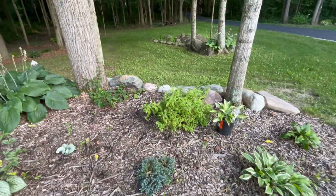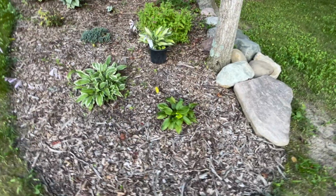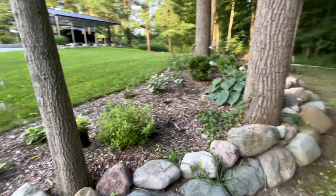I also have this spirea here. It also needs relocated because it does not get enough sun. I'm going to relocate these 2 hostas and put this June hosta in here. I might go get a couple more to add to that area.